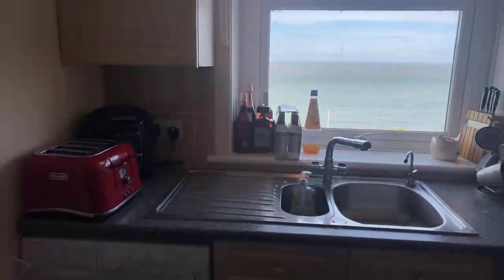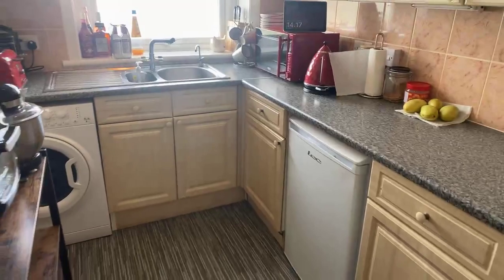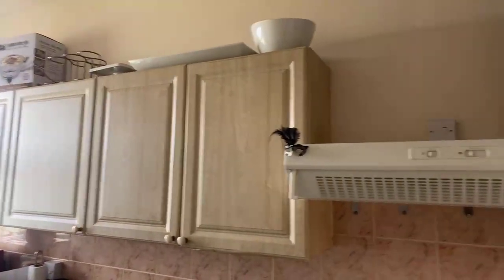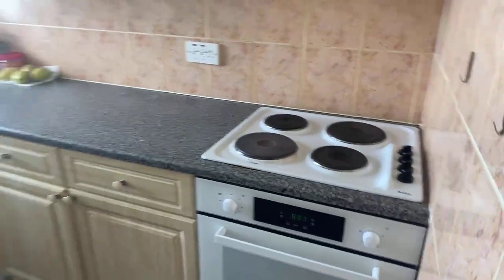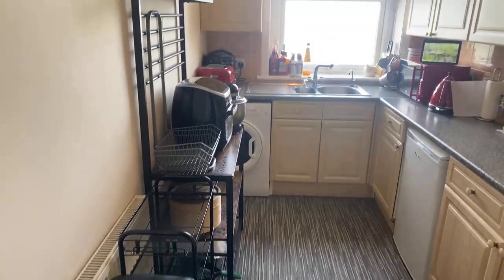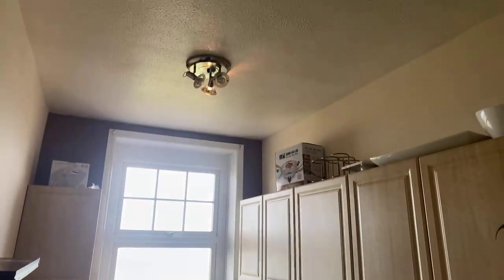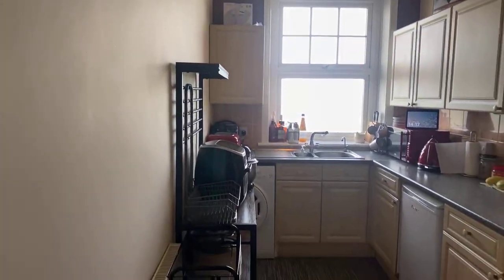Now, in terms of white goods, you've got the washing machine and under counter fridge, which will remain at the flat. Oven and hob just here at the end. But a really lovely sized kitchen, with space if you did want to put anything else here. Tall ceilings all the way throughout.